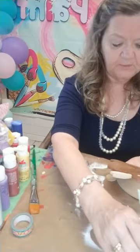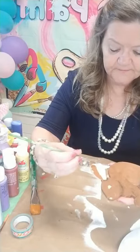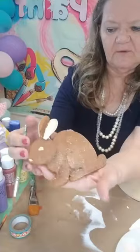And so I'm going to pick up my nutmeg brown again, and I'm going to roll it across here, and I don't have much room for rolling. And then I'm going to pick up that dark brown again, and I'm going to pat it along the ear that has the pink on it, because I want it to shade it. I want it to show that ear is behind the pink ear.